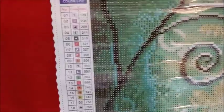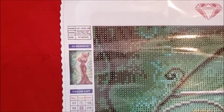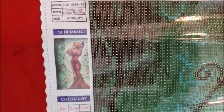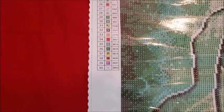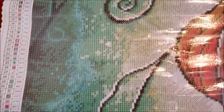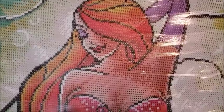You're going to hear a snap. There we go. Straighten you up again. Not bad, just drawn that way. It's a 47 by 82. That's what she's supposed to look like, her thumbnail there. She has 40, count it, 40 colors. And it's because everything gradients. Look at the gradients. Mandy Manzano is notorious for amazing gradients.